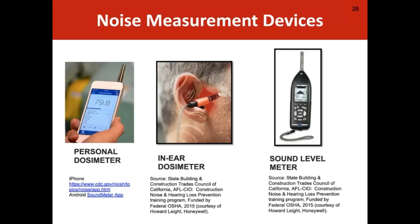Integrated into earplugs or earmuffs, an in-ear dosimeter device measures and records the actual amount of noise the worker is exposed to, with and without hearing protection, over their entire work shift. A person has to be trained to use both of these methods.